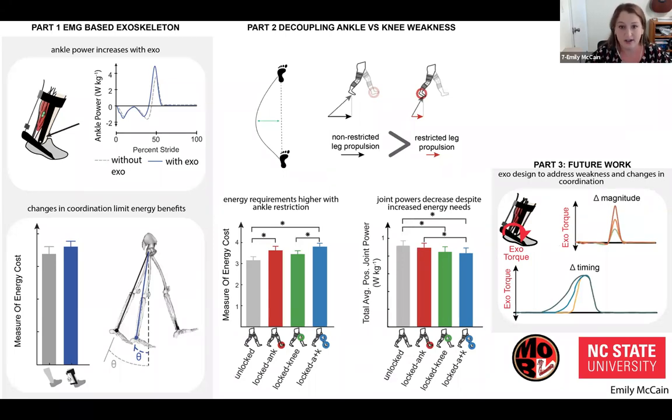After all, research has shown the importance of the timing and magnitude of propulsion of the paretic leg on metabolic cost. So the next research that we're conducting includes an ankle exoskeleton that changes the timing of assistance as a way to manipulate coordination, and the magnitude of assistance as a way to manipulate the walking mechanics. We hope that the results of this research will provide guidance for future exo designs and that it will propel this science one step closer towards improving mobility for stroke survivors and enabling them to participate more fully in their community for decades. Thank you so much.